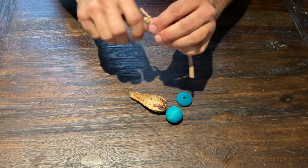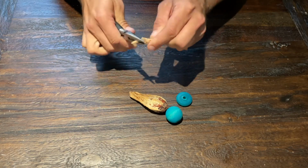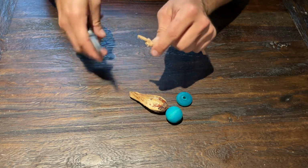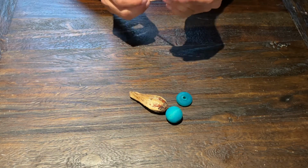If you have difficulty getting that knot in that leather, for some people it can be a little bit difficult. I do like to utilize needle nose pliers. I can go ahead, shift that knot a little bit. I can tighten it with the needle nose pliers. So that is one of my favorite things to use.